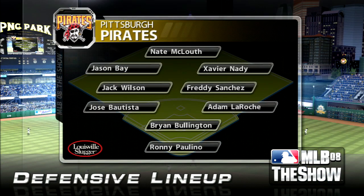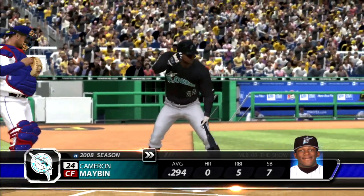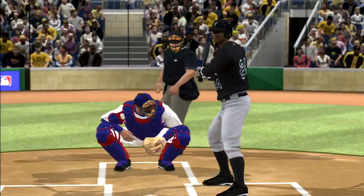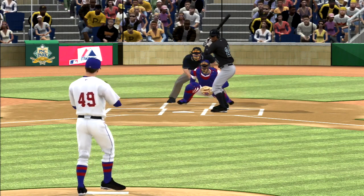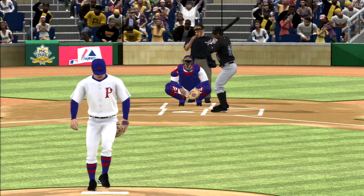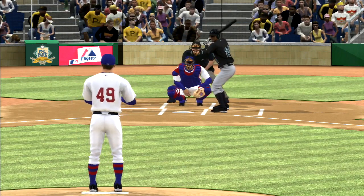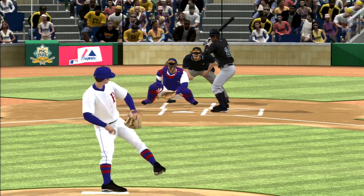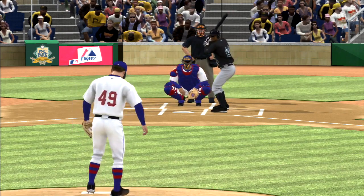And a look now at how the Pirates line up on D behind him. Into the box is the leadoff hitter Cameron Maybin, and we are ready for baseball. And the first pitch of the ball game here is taken for a called strike one. Tried to get him to go after the slider, but it's 1-1. He'll try a different arm slot here to see if he can get him to chase.